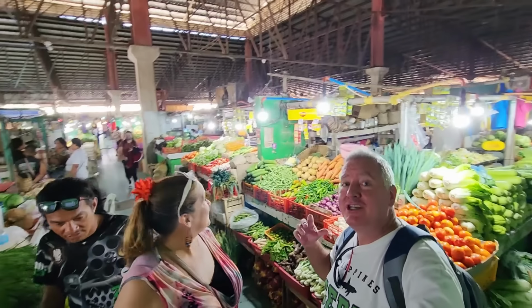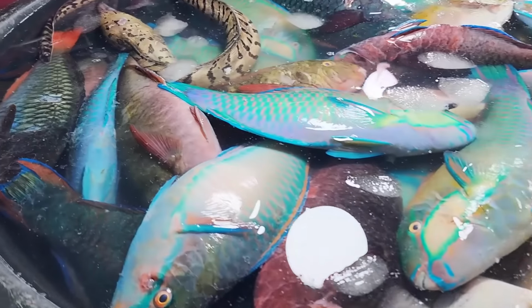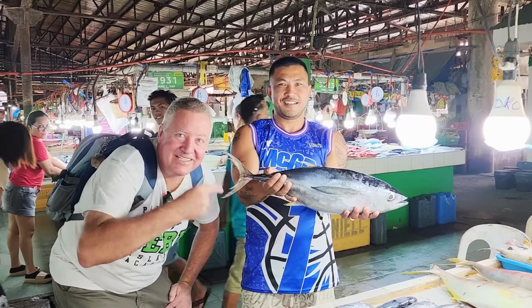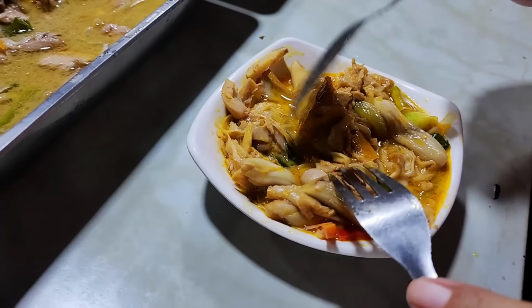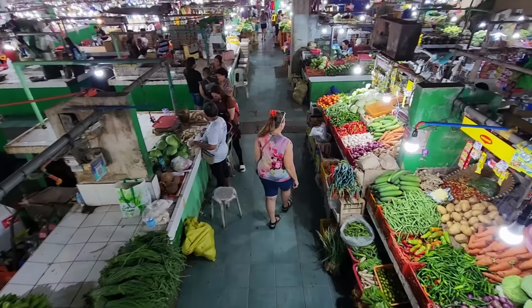It is huge. Welcome to Bohol. Thank you. This market is amazing. There's so many great products and really unusual seafoods, and the people are helpful and friendly. And you're going to find yourself eating everywhere you go. Every corner there's some new foods to eat, as well as some souvenirs and so many discoveries.